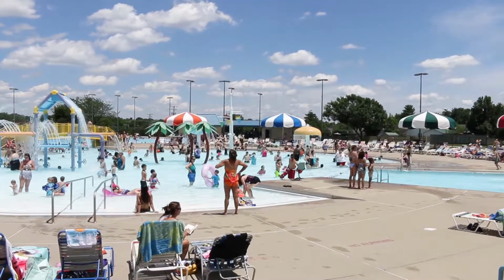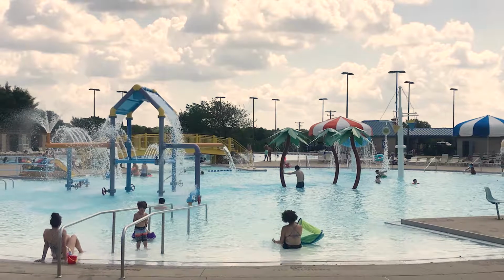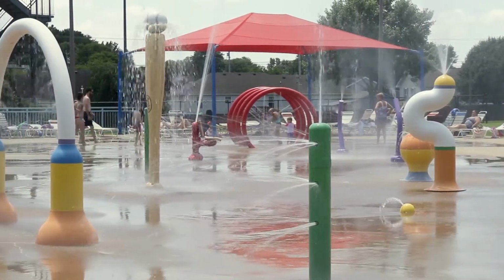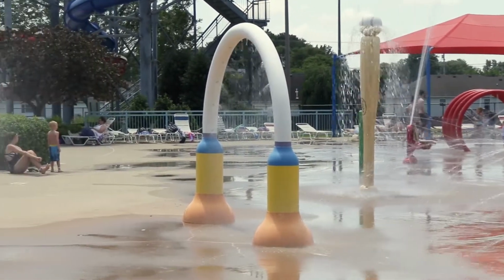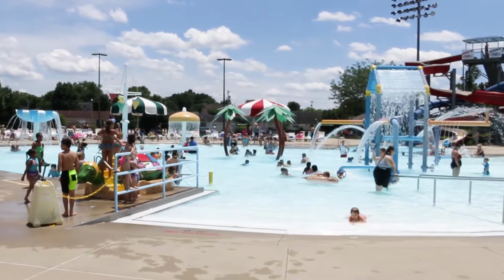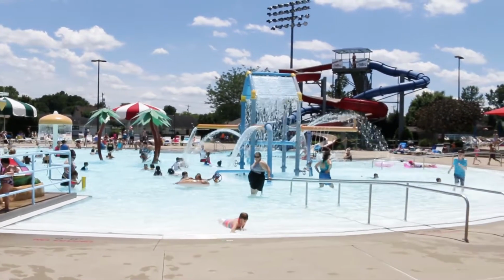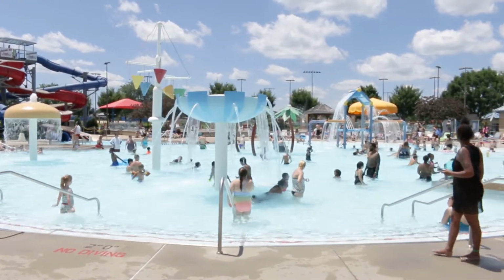The center has many different activities suitable for all different kinds of ages. We have a splash pad where there's no standing water, just some sprinkler features that youngest kids can just run through and play on and splash around. We have a zero depth entry pool where the water is only about 2 feet deep. So a little bit older kids can enjoy that with buckets, pouring water on them, and mushrooms, just spraying on them.